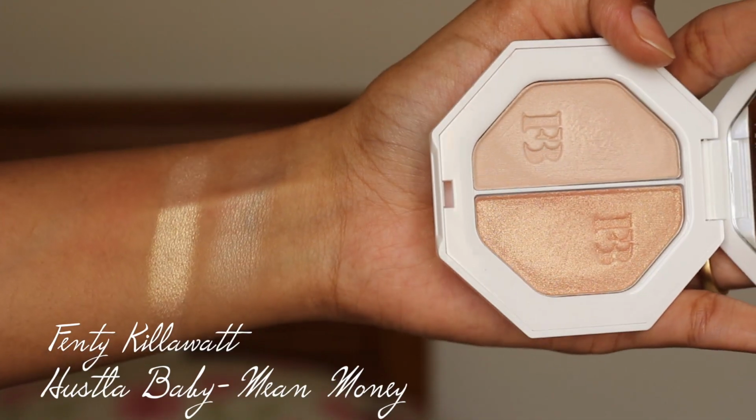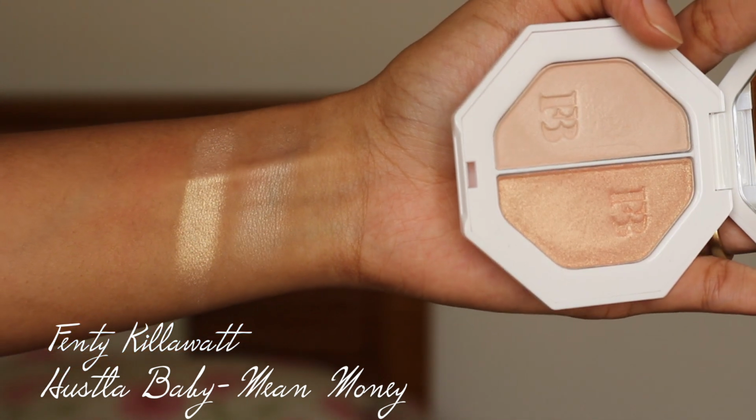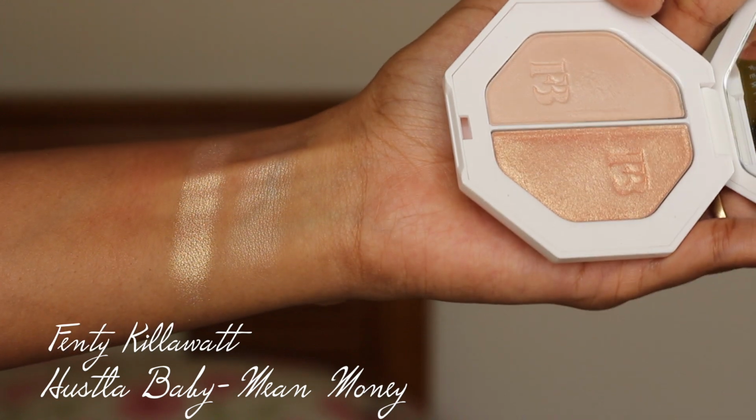And the reason why I don't like them is because the one on the left is too light and the one on the right is too intense. So this feels more like an illuminating setting powder than a highlighter, whereas the one on the right is a bit too intense. It's also quite glittery. It's impossible for somebody that likes one to like the other, so this duo kind of doesn't work out for me, so that's why it's up here on my list.